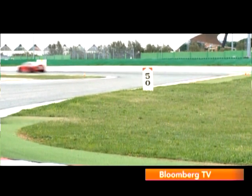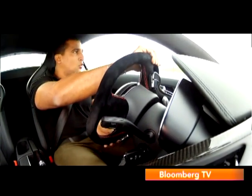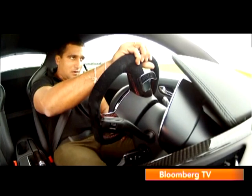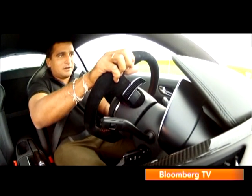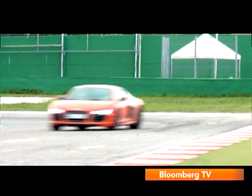9,000 RPM, nearly 9,000 RPM. That's how hard and high this engine revs. And it delivers power with a brute force. You really have to be gentle on the accelerator. Yes, the R8 V10 Plus was proving to be very exciting.